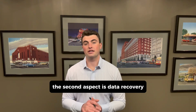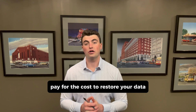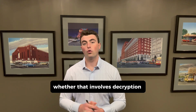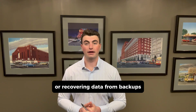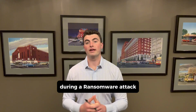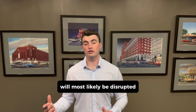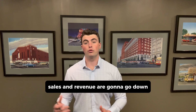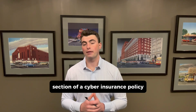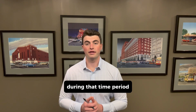The second aspect is data recovery. Cyber insurance can help pay for the cost to restore your data and systems, whether that involves decryption or recovering data from backups. The third piece of this is business interruption. During a ransomware attack, your business operations will most likely be disrupted. Sales and revenue are going to go down. So the business interruption section of a cyber insurance policy can help with the lost income during that time period.